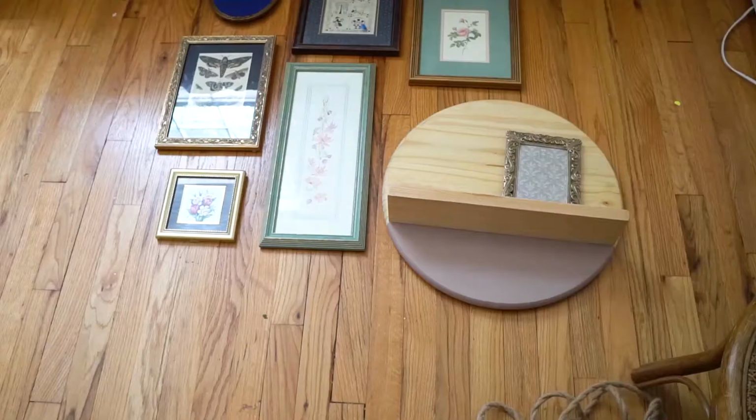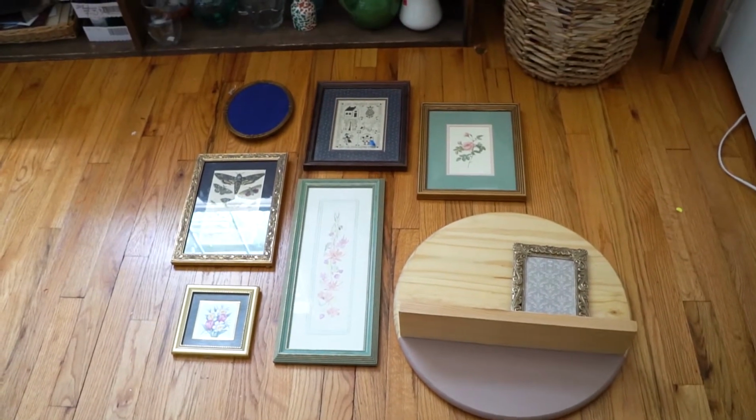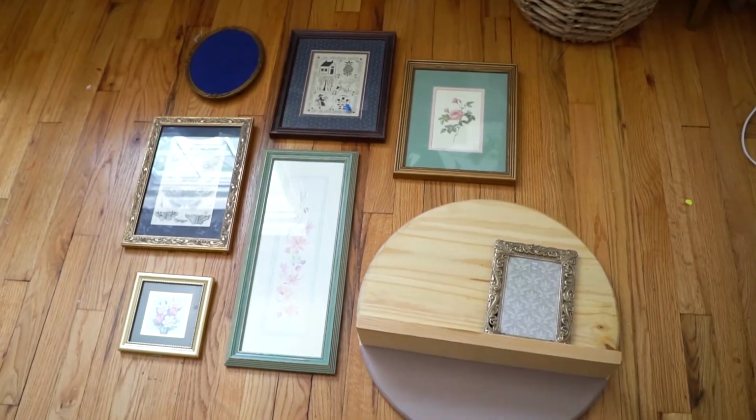So to make this gallery wall, first I'm going to lay down all the frames that we have on the floor. All the frames that you see here I got from Goodwill, but I don't like the art in most of them, so I'm going to replace it. But for now, I'm just choosing how the frames are going to look together, and how beautifully and harmoniously they're going to look.